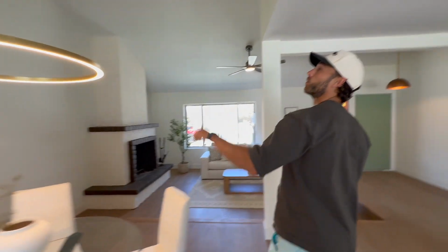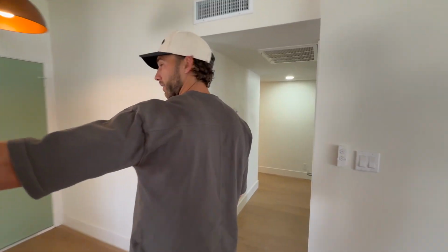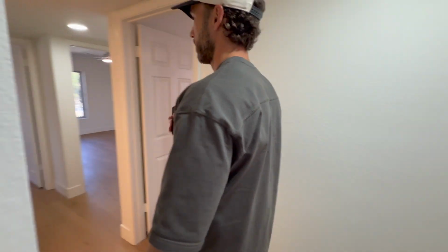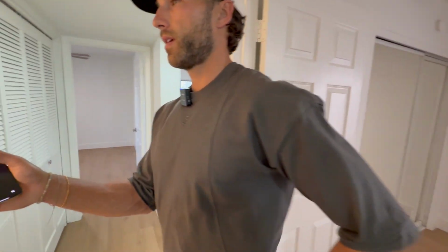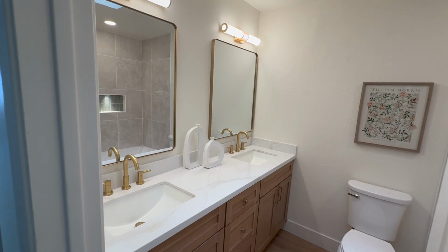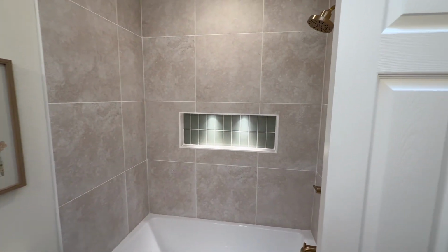This is one cool light. I'm glad that we bought that. You have 2 little separate living areas over here and the fireplace back there. The 3 bedrooms, 1, 2, and 3. You have the guest bathroom over here. We did white oaks. This is one of the first houses where we kept the white oaks, or we ran the white oak cabinets in the bathrooms as well.